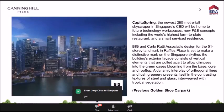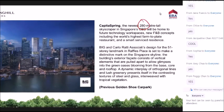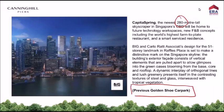Capital Spring is another skyscraper that Bjarke Ingels Group have done for CapitaLand as well, 280 meters. So they do have track records in Singapore. This is something that I want everybody to remember. If you don't remember, just remember this thing called the car park. Last time when you go to CBD, at least for me, this is the only place that I will park because it offers you the cheapest parking.